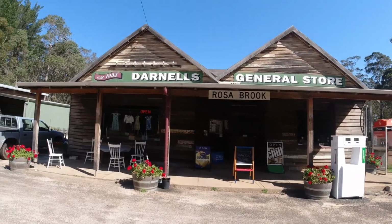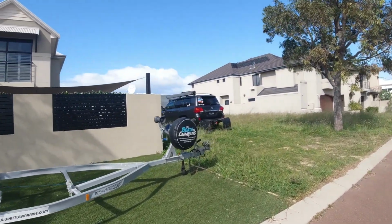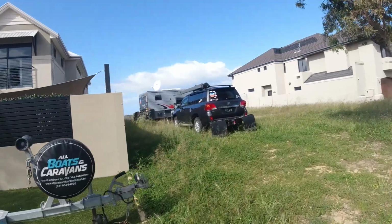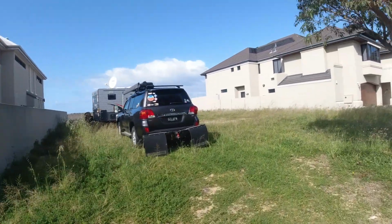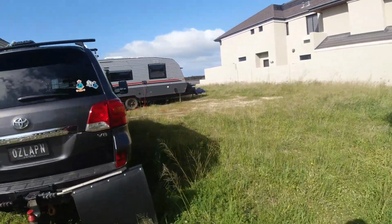So this is the Darnell family store at Rosa Brook. John, look at that. I look like a new man. I wonder if I should have aired down a bit. I wonder who lives here. Well, they've got a nice place, and they've got much more ground area than any of these other houses have got.